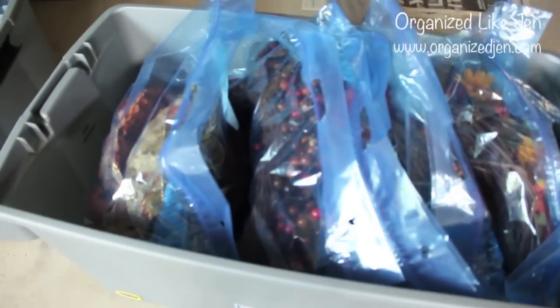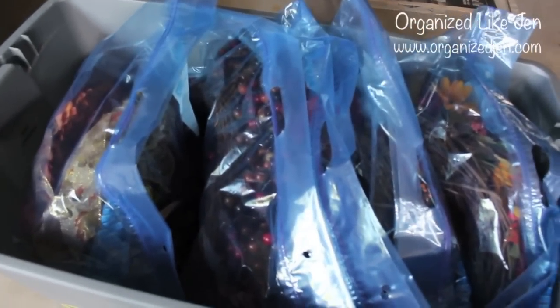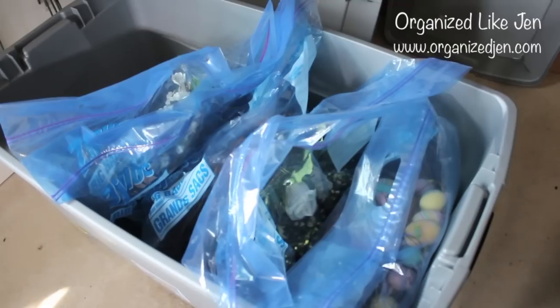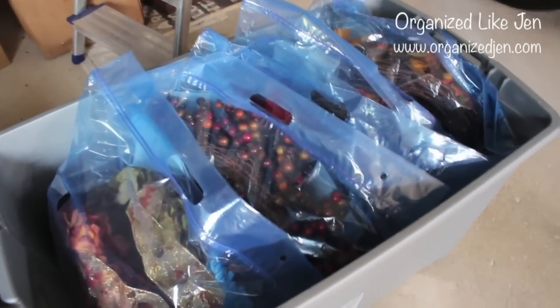And I keep them in these extra large size Ziploc bags for extra protection from dust and spider webs and things like that. And as you can see, I've just finished packaging up my spring and summer wreaths bin, and I will put that bin back up on the shelf. But I'm gonna bring these in, and then I will be ready to begin the decorating.